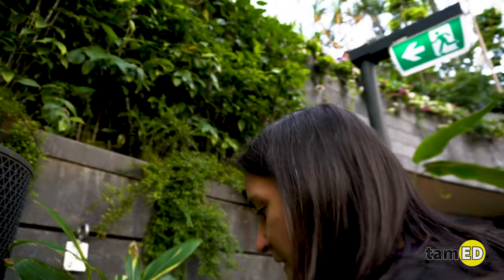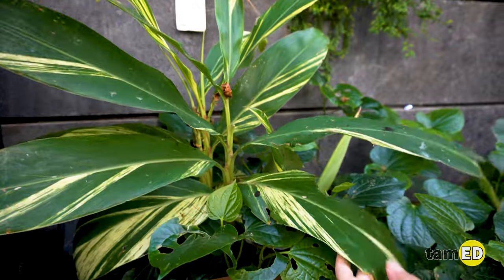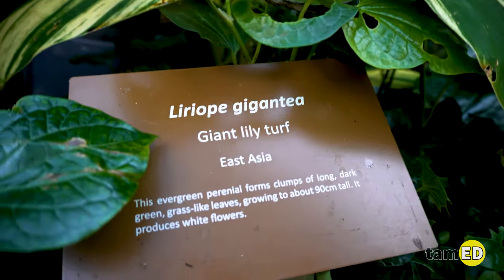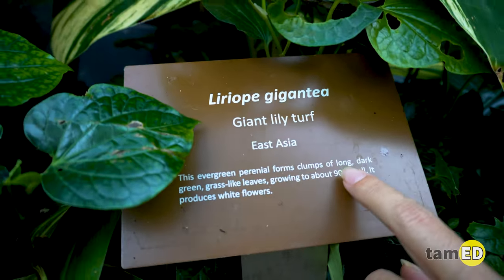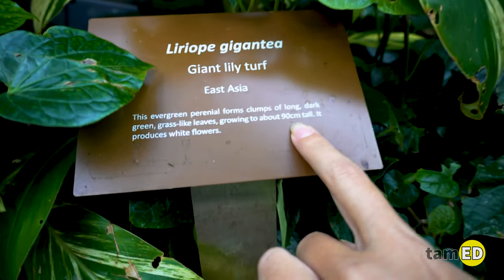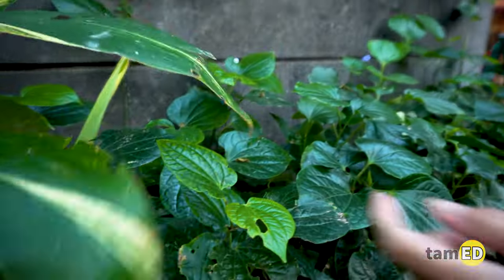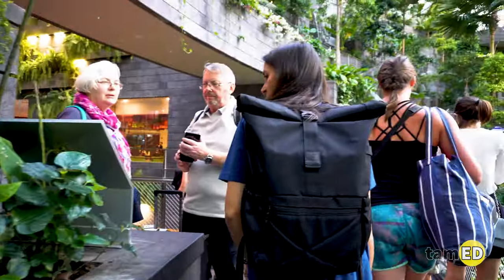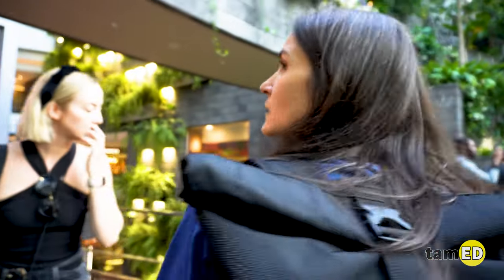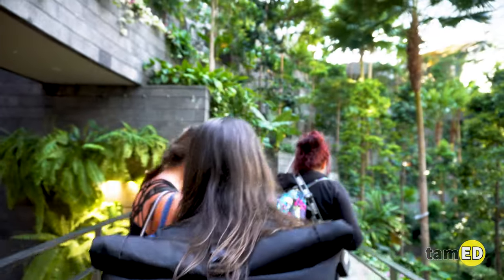Let's have a look here. Giant lily turf. This one is from Southeast Asia. It's this guy. No, it must be this guy, yeah. And this is an evergreen perennial, and it forms clumps of long, dark green grass-like leaves growing about 90 centimeters tall, and it also produces white flowers. Must be this guy. Okay, so let's have a look. Okay, we need to go up more. How do we go up more? This way.